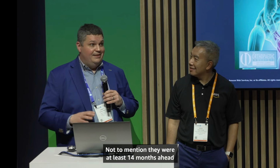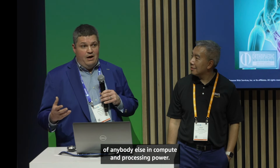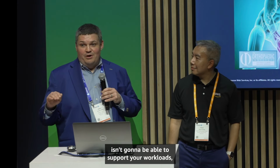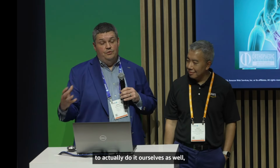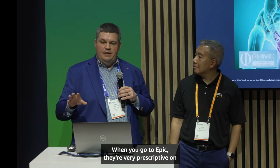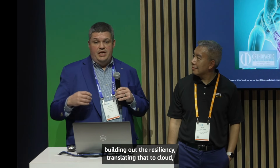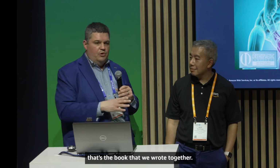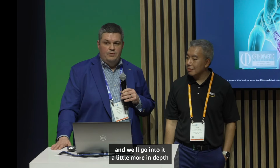Not to mention they were at least 14 months ahead of anybody else in compute and processing power. And that's the first thing. If the partner you're using isn't going to be able to support your workloads, then they're off the list. So it was ultimately important to us to actually do it ourselves as well, because it hadn't been done. When you go to Epic, they're very prescriptive on the server architecture, but in terms of running those commands, building out the resiliency, translating that to cloud, that's the book that we wrote together. We did it in a short 14 months, and we'll go into it a little more in depth on the following slides.